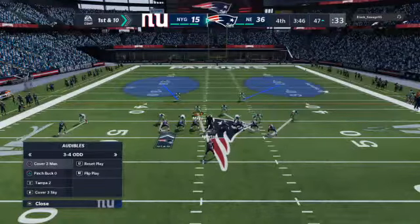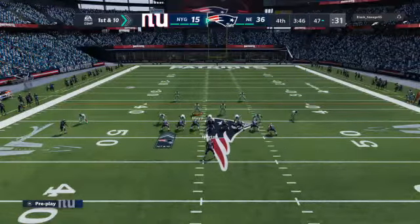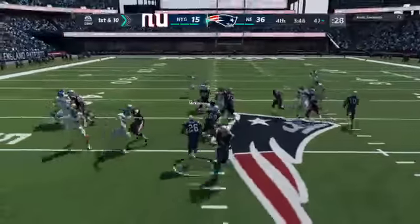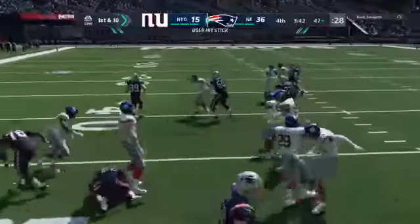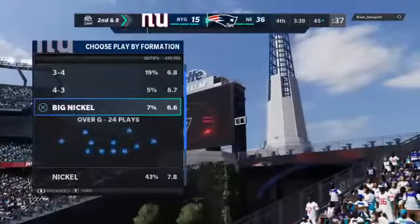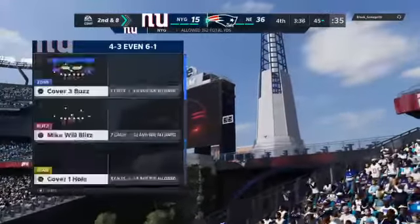1st and 10, and kind of tipping their hand at running the ball. 3 tight ends are out there. They'll try and run some clock here as they keep it on the ground. And he's going to get this one down near the 45-yard line. Give him a couple on the carry there.